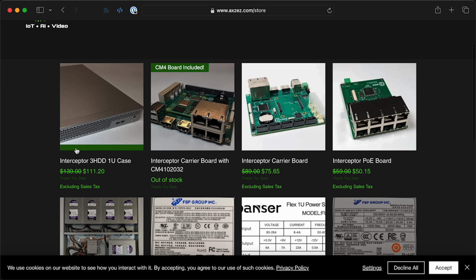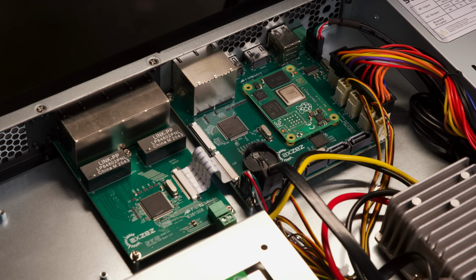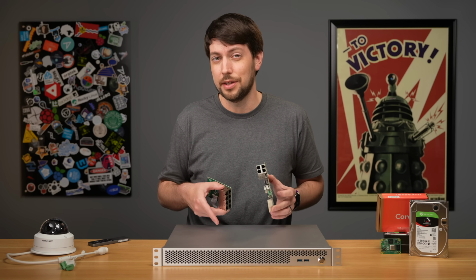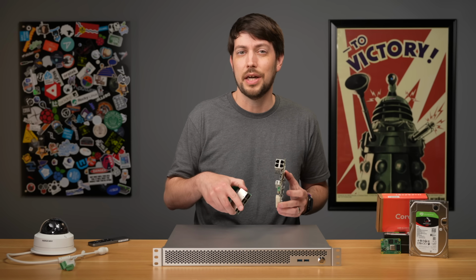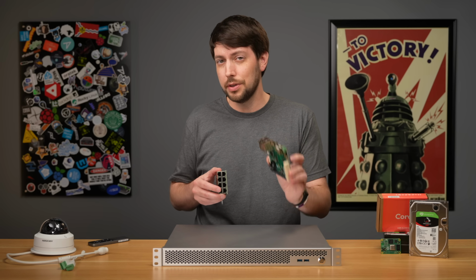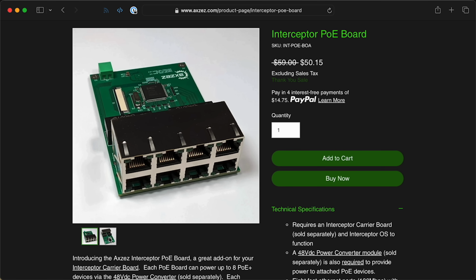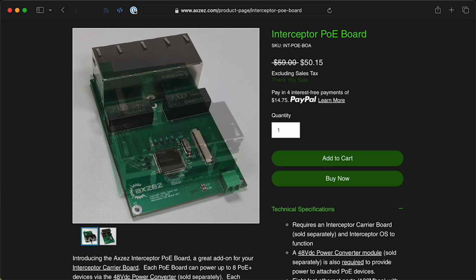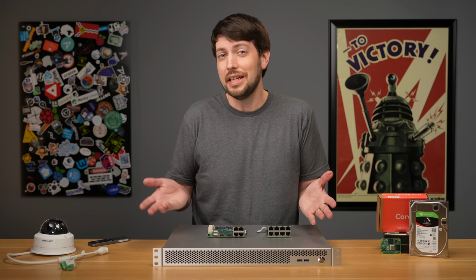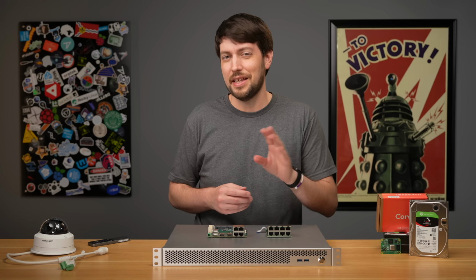But it's a $130 rack mount enclosure that holds their Interceptor board and accepts an add-on PoE board and 3 hard drives. You can build your own open source rack mount NVR with this thing. My goal is to take this box, make it almost silent with some Noctua fans, and get Frigate running on it. The coolest thing about this box is Axzez makes this PoE board. It has an internal power over Ethernet switch, so you truly get everything self-contained in one box. That means I won't even need an extra PoE switch. I can just plug the cameras straight into here. At least that's my hope.